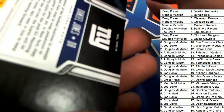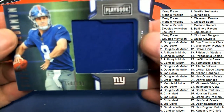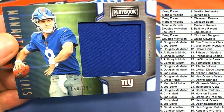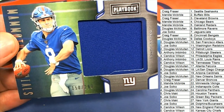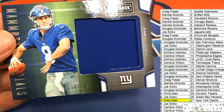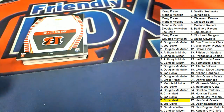First item is a Daniel Jones rookie. Oh my! That's really nice. Daniel Jones, a rookie for the Giants, quarterback. Sweet hit right there, Giants owner. Nice one, Chris M. For you, sir. That is outstanding, man. That's hit number one.